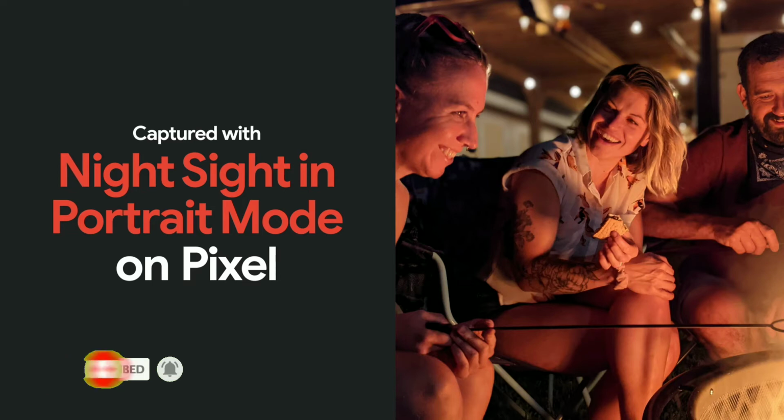low light. The funny thing is, backyard s'mores is our use case. So my kids love making s'mores. We have not been able to camp this year.